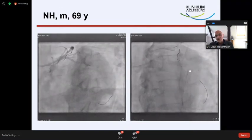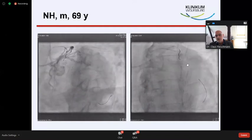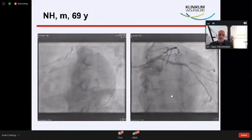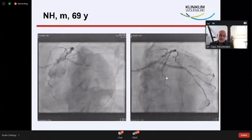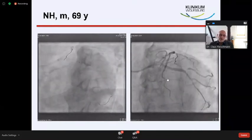Should we go for this additional stenosis in the circumflex territory, here posterolateral, the other posterolateral, or here? Or should we go for this lesion, or should we leave it and do it in another procedure? It's really difficult to decide now how to continue.